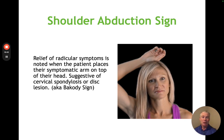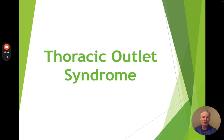And when our patient comes in with this Bakody sign or the shoulder abduction sign, it tells us that they probably have some cervical involvement. It's very suggestive of either degeneration or disc lesions. It's also not suggestive of thoracic outlet syndrome. We'll talk about that in just a second.